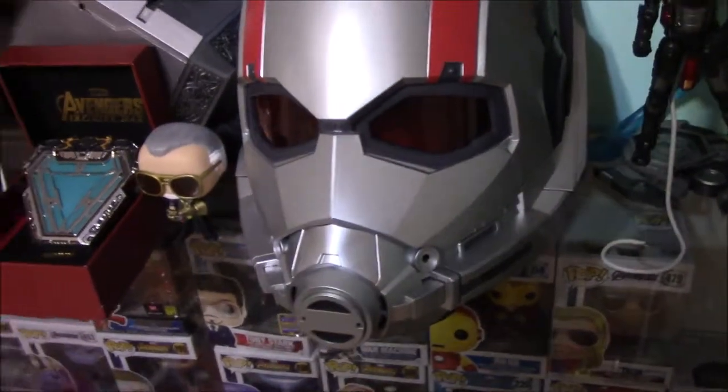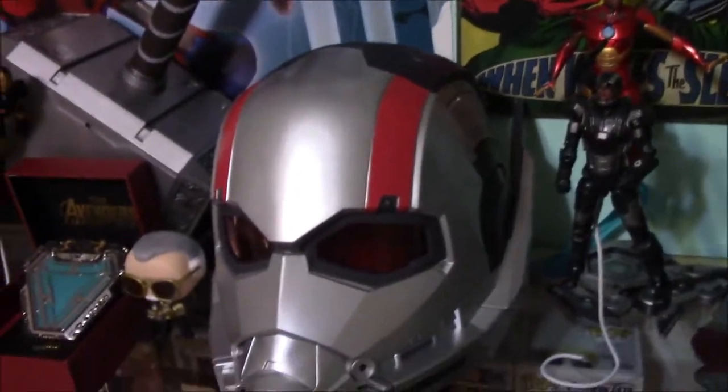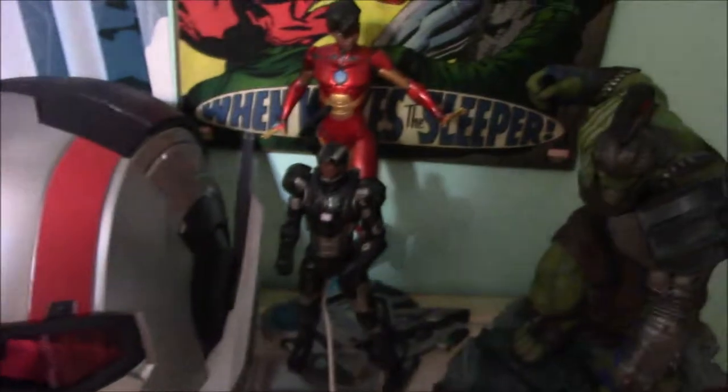They have a few more I want to get. They have a Black Panther one. Yeah, that thing just randomly comes on. They have a Black Panther one and, what else do they have? Star-Lord.